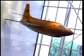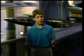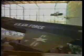This is the Bell X-1, the first plane to break the sound barrier. Notice how sleek its shape is. And this is the X-15. It's the first airplane to fly into space. Notice how closely shaped it is to a rocket. There are tons of planes here. Let's take a look.